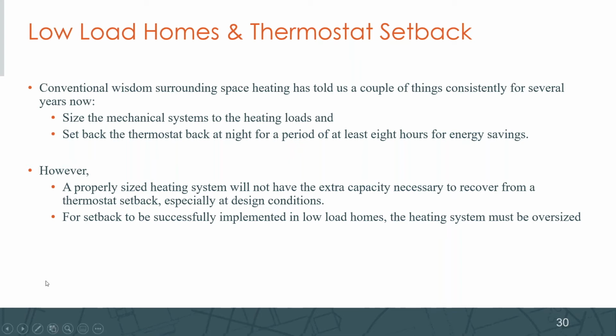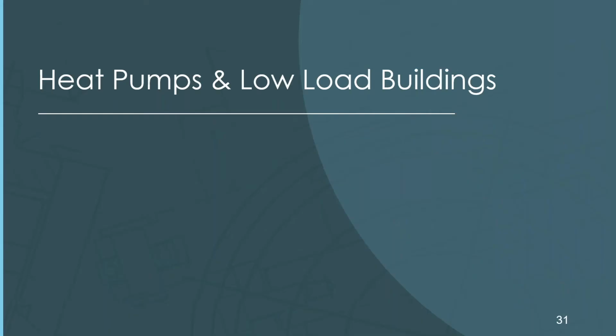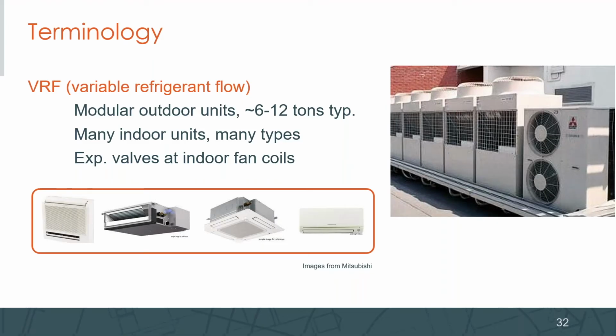So, as I said, we were taught size the mechanical systems to the heating load and set back the thermostat at night, and you'll get a lot of energy savings, but it's not true in these high performance buildings. You won't have the extra capacity you need, especially at design conditions. And for setback, the heating system must be oversized if you want to have low setback in low load homes. But again, I still don't think that works, because as long as it takes to increase the temperature, it takes to decrease, right? It doesn't decrease that fast. You're only going to go down a couple of degrees overnight. So know your clients.